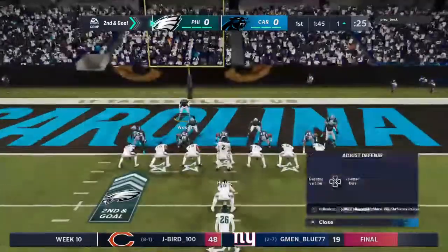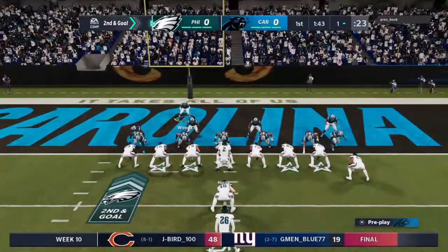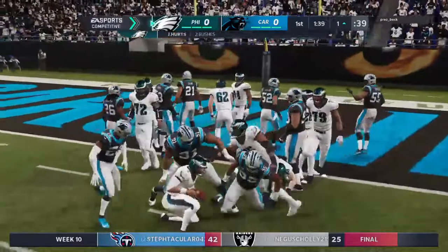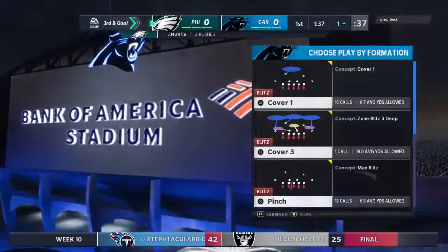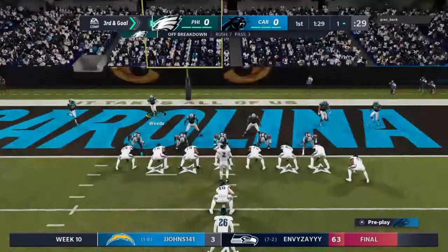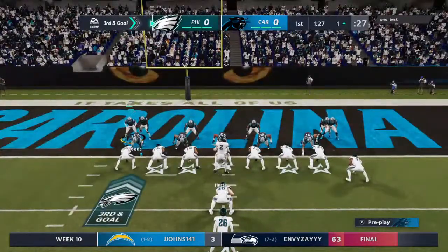And they'll employ the jumbo set now on 2nd and 1. On the sneak, it's Hurts. And he's going to be met at the line of scrimmage and taken down. Officially no gain on the sneak. Kind of a wasted play there, and now it's 3rd down. Big play coming here. It's 3rd and goal.